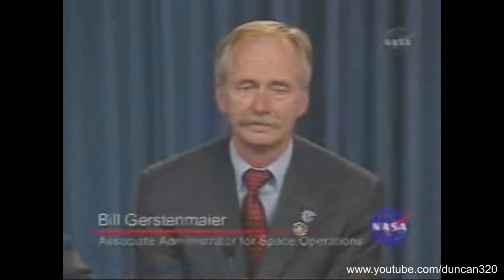To my left is NASA Administrator Michael Griffin. To his left, William Gerstenmaier, Space Operations Mission Directorate Associate Administrator. To his left, Wayne Hale, Space Shuttle Program Manager. To his left, we have John Shannon, Deputy Space Shuttle Program Manager and Mission Management Team Chair. And to his left, Mike Leinbach, Space Shuttle Launch Director.